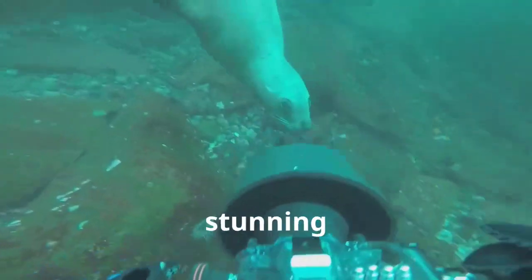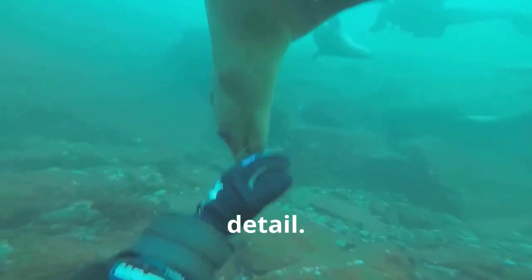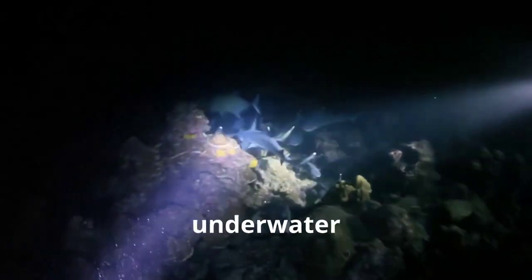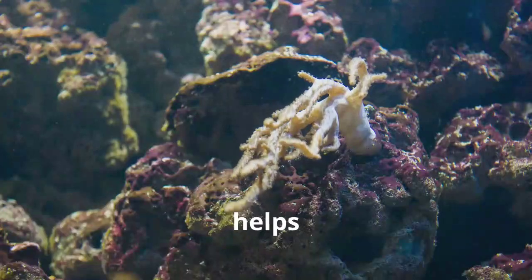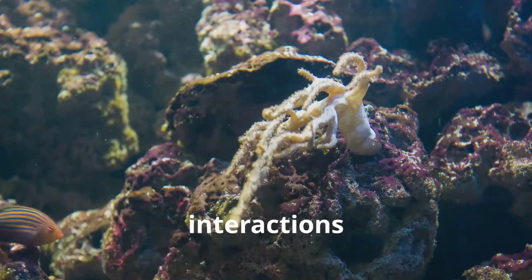High-definition cameras and ROV-mounted lasers provide stunning visuals of deep-sea creatures and habitats, allowing scientists to study them in incredible detail. Three-dimensional imaging has also allowed for the reconstruction of underwater features and ecosystems, providing a more comprehensive understanding of deep-sea environments. This technology helps scientists visualize complex structures and better understand the interactions within these ecosystems.